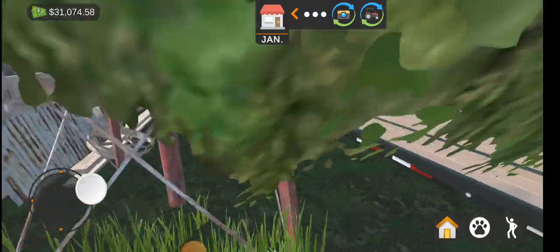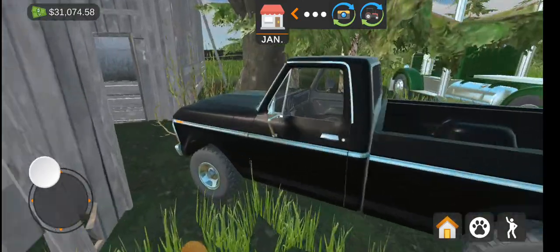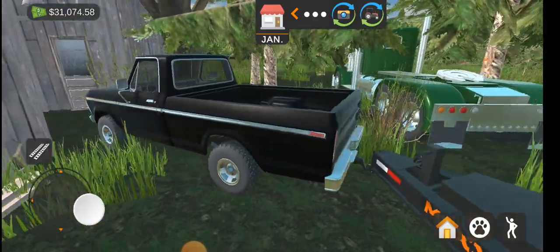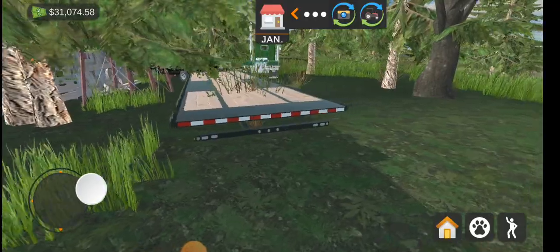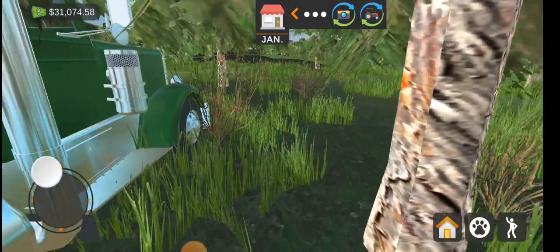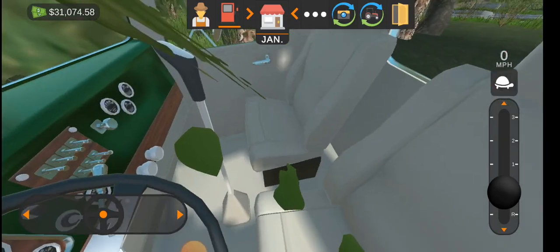Some old wheels. That looks pretty. Oh, what? Did I not see that? Yeah, we got an old Ford, like F-150 or something like that. And what is this? It's like a truck, like a ute truck. No, this is a public truck. Let's see how.